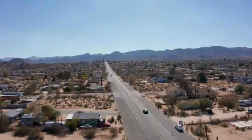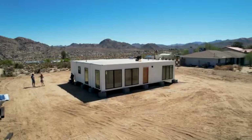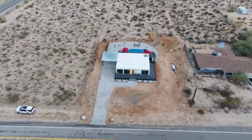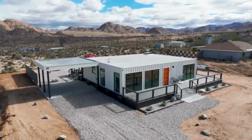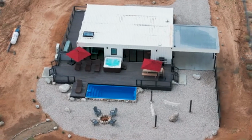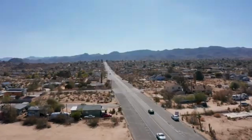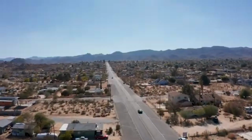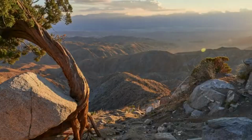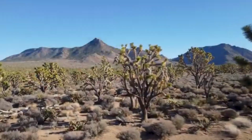Nestled in the picturesque landscape of Joshua Tree, California, Block Studio has unveiled a groundbreaking approach to sustainable living through the transformation of shipping containers into a luxurious and eco-friendly home. This retreat is not just a place to stay, it's an invitation to experience modern desert living in harmony with nature. Situated minutes away from both the vibrant downtown of Joshua Tree and the breathtaking Joshua Tree National Park, this property offers the perfect balance between accessibility and privacy.